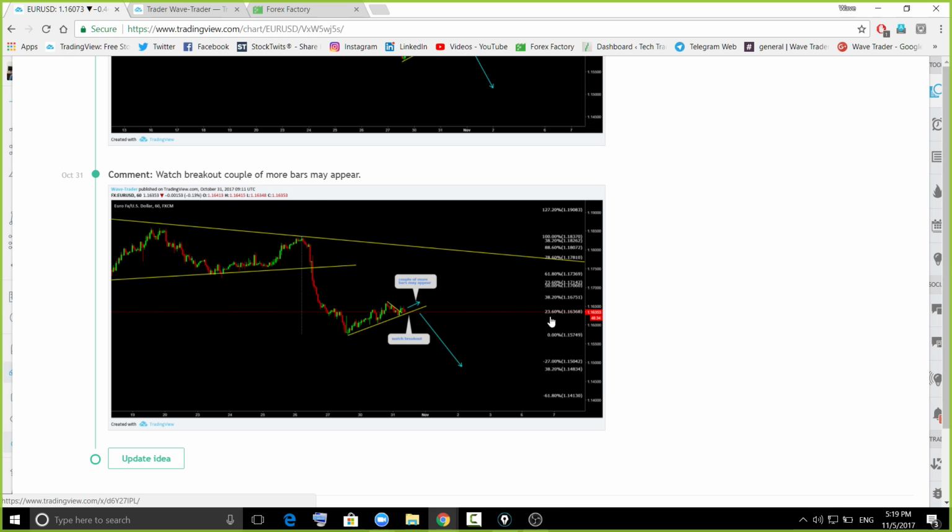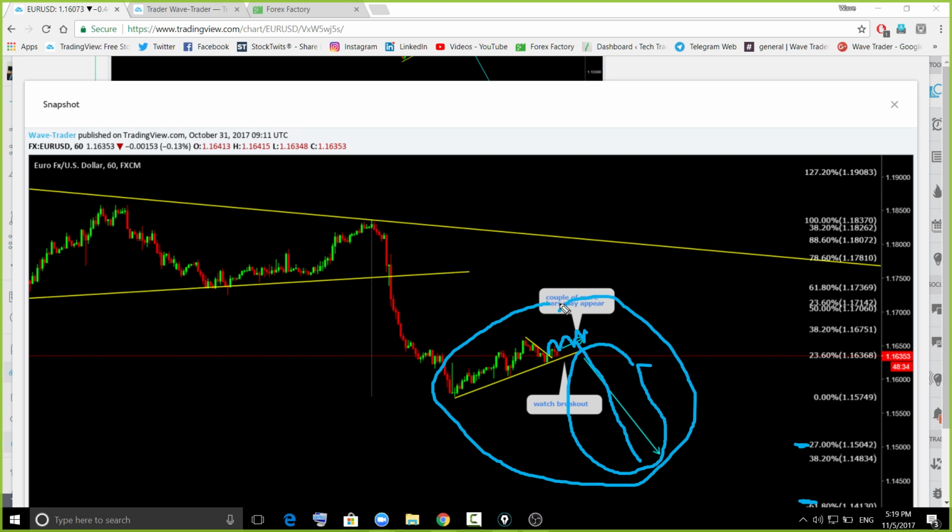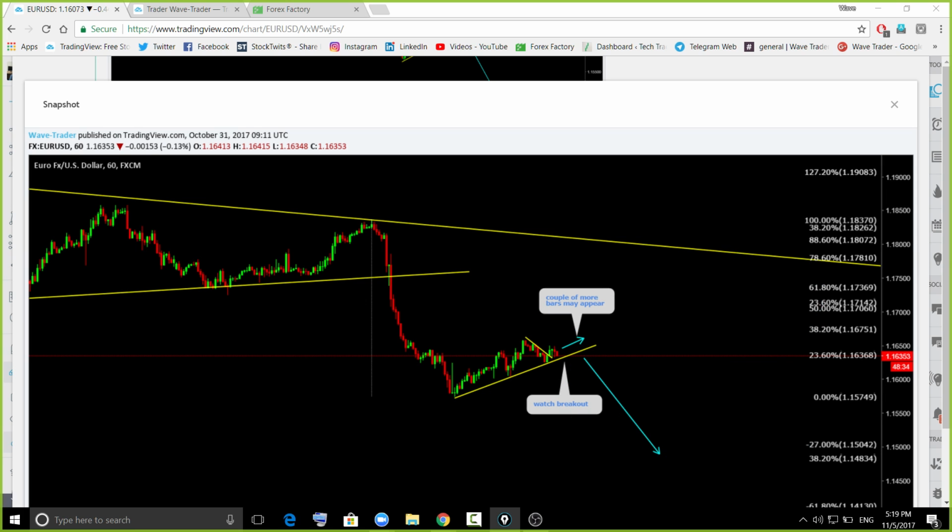Here you can see a couple more candles appeared, and then price broke it down. So we are still looking for this to continue up to 27 or 618. Once we see that move, we're going to analyze what kind of pattern formation is going to appear over there. Either the reversal, and if so, we're going to look for that trade. Okay, keep an eye.